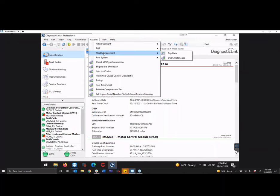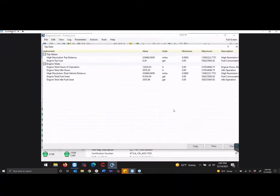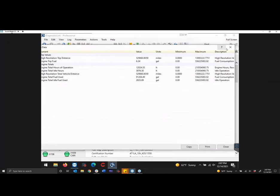So that's under EGR, and then of course we have fleet management, which we have trip data. If you wanted to view, clear, and print your trip data, we can click that here. So that gives us the opportunity to see our trip information.